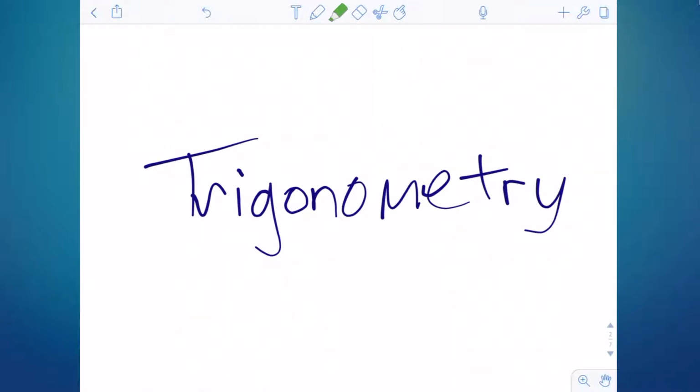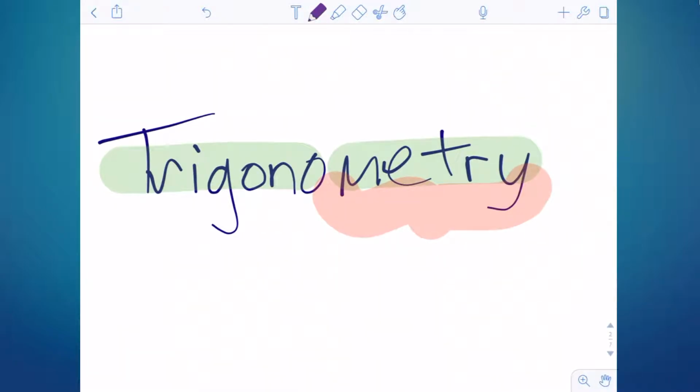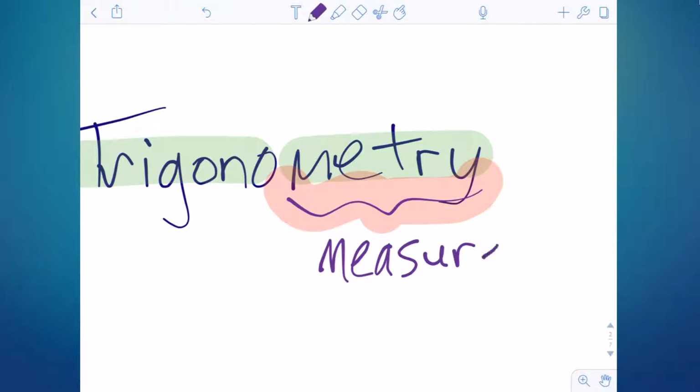Here are the words. Metry. Where have you heard that before? Geometry, right? Geometry. Trigonometry. What does metry mean? Psychometricians. What does metry mean? Infer from context clues. Measure. Okay, and this context clue is reading what I already wrote there.